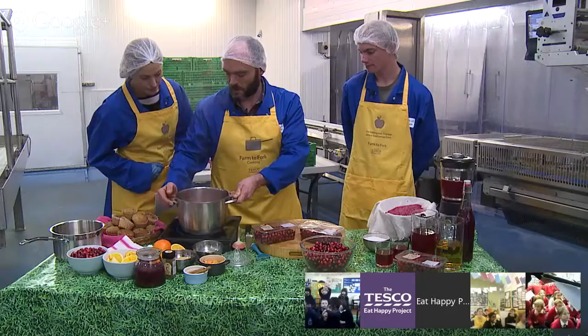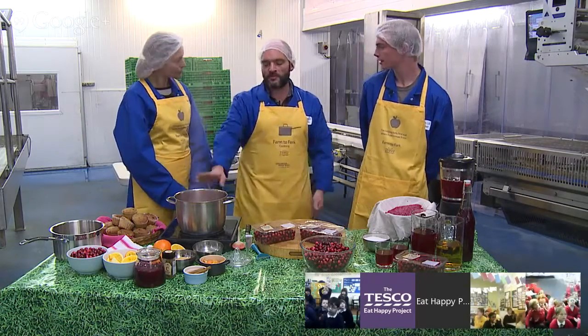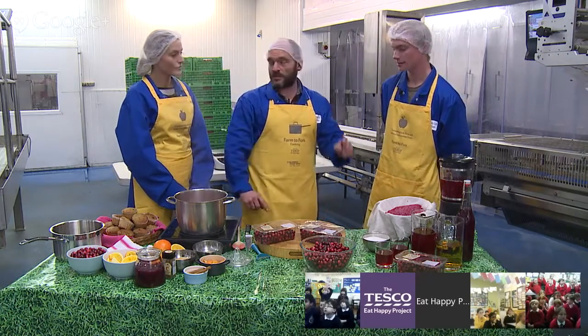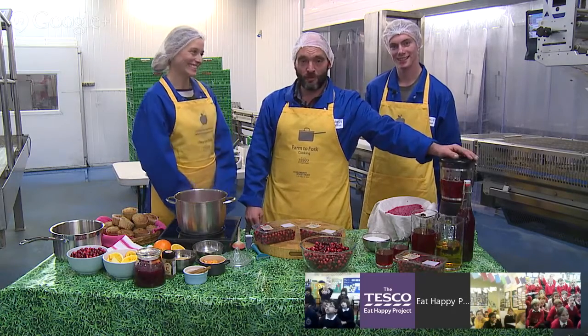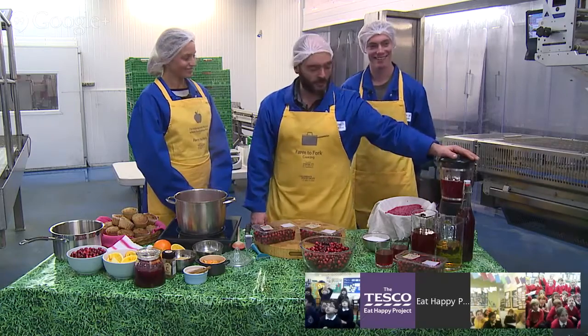Great. Okay. Now, it's quite important, before you blend your mixture, that you let it go really, really cold. Because if you blend it when it's hot, it's really dangerous. And if you're going to use a blender like this, make sure you put the lid on. Because you will not be popular at home if you turn your mother's ceiling cranberry coloured.